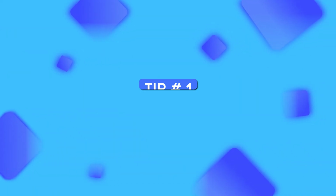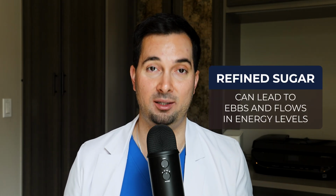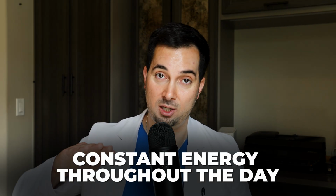Let's dive in. So beginning with tip number 1, one of the best things we can do to boost our energy levels is cutting down or cutting out the sugar that we're consuming. Refined sugar can lead to ebbs and flows in energy levels, and this can lead to general fatigue. Now, short term, yes, sugar can give you a bit of a spike in energy level, but ultimately it leaves you feeling tired and sluggish.